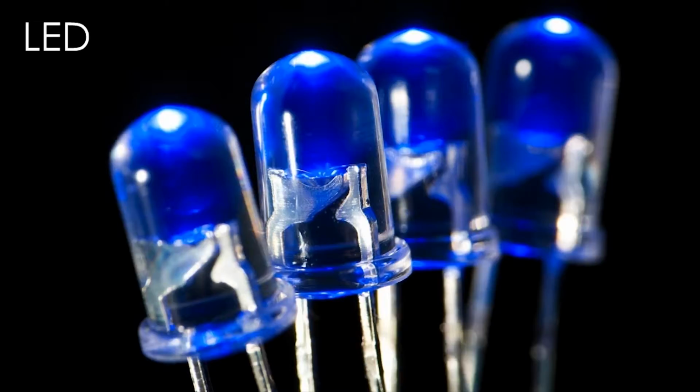Now, the difference of LEDs from other lights is they consume very less power and have a very high frequency of switching capability. That is, you can turn on and off any LED at a very high rate, which is not possible in any other lights like CFL or normal bulbs.